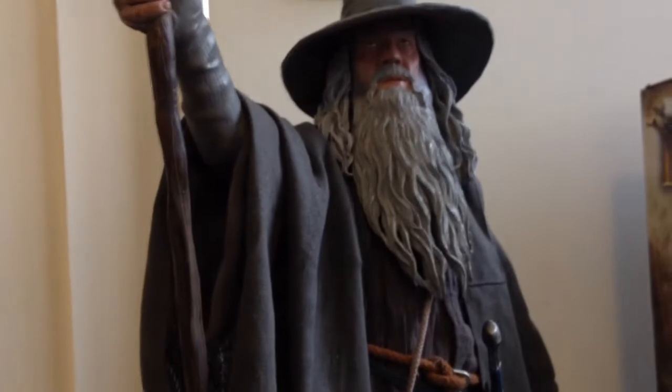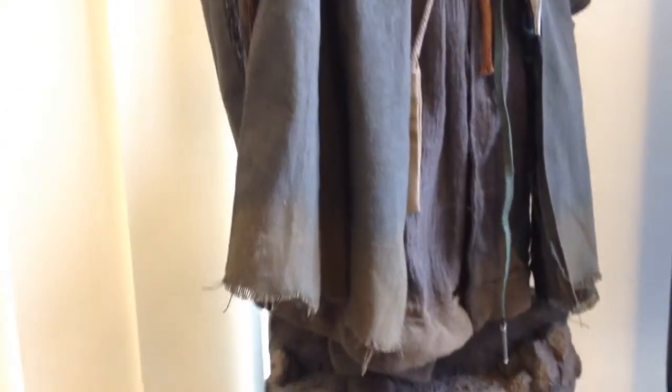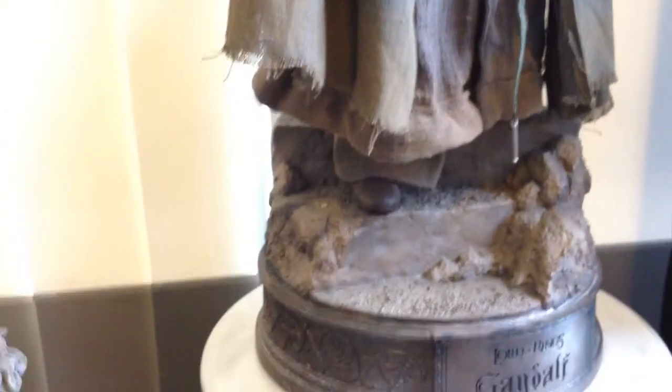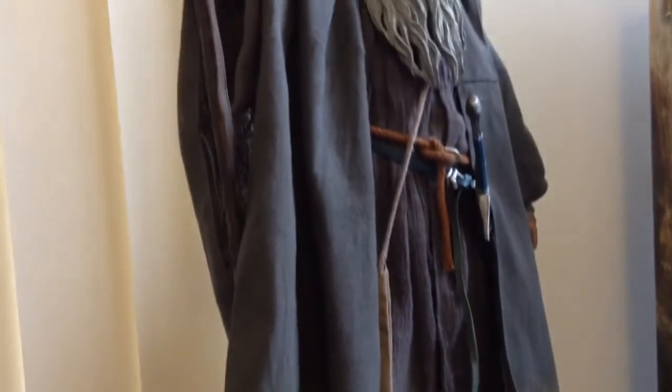So I find if you take the cloak off, so he's just got his robe outfit on, this probably looks better. But if you're having the full cloak over the top, then the hatted Gandalf is the one to display. But as I mentioned, they're both the same sculpt, so it's hard to say which one's better than the other. It's just nice to have a bit of a change up every now and then to show a different pose or scene from the film. That's really nice.